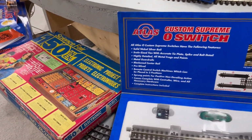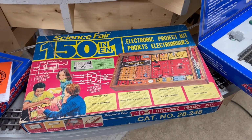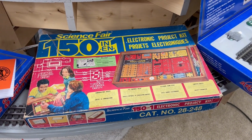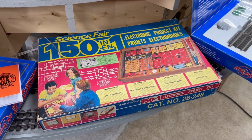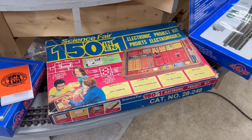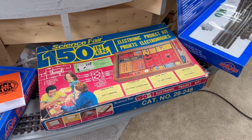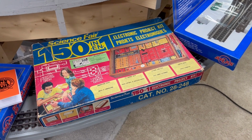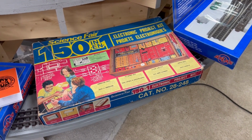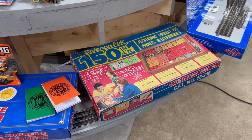And another thing I saw on a table in one of the member halls was this science fair from Radio Shack. I had something similar when I was a kid, but it was 101. And I saw this and thought it brought back memories of the one I had. So I picked this up for, I think, around $25. And it'd be good for experimenting with something if you wanted to.